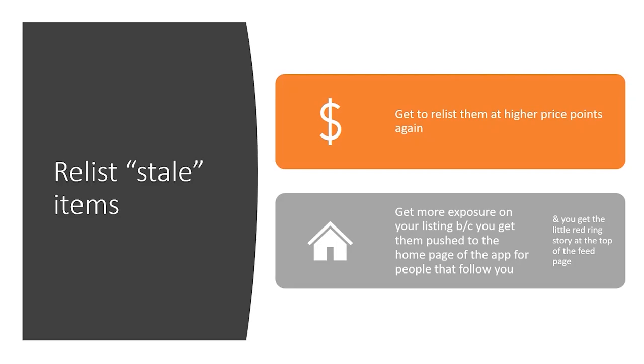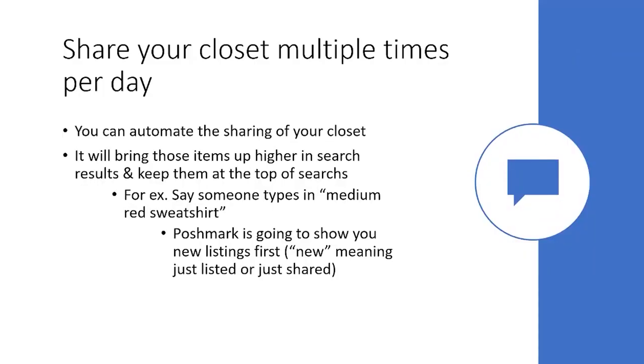So if you relist that, basically you'll get more exposure on your listing because you're gonna get it pushed out to the top of the homepage or the app, obviously, depending on where you're looking at it, to the people that follow you, right? And you're also gonna get that little red story thing at the top of the feed page for the people that also follow you, right? So it's gonna give you more exposure. On top of that, you're also gonna potentially be able to sell it at a higher price point and make more money ultimately, okay?